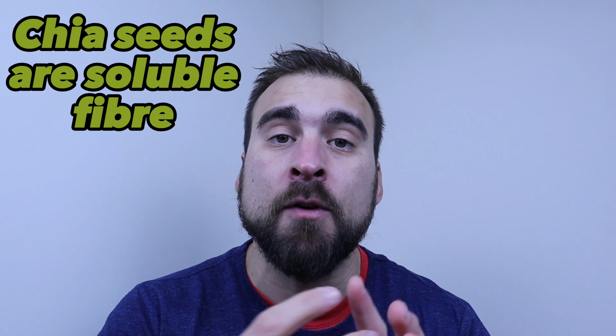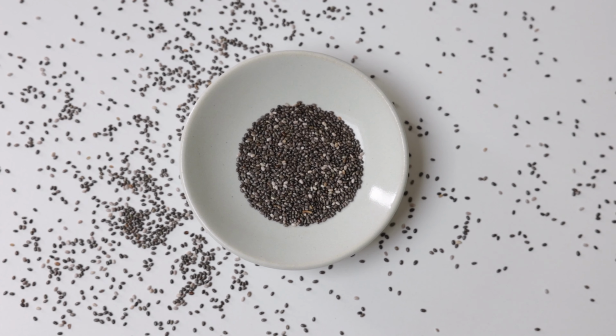So if your dog has a sensitive stomach and it's currently facing a bout of diarrhea, for example, this gel-like mucus that chia seeds and the water and the gastric acids in your dog's stomach will form together, will slow down the passage of food. And this, my friends, is one of the best sources of soluble fiber you can provide for your dog, and it's all vegan. So adding a pinch of chia seeds to your dog's diet or to your dog's water bowl will indeed be very beneficial.